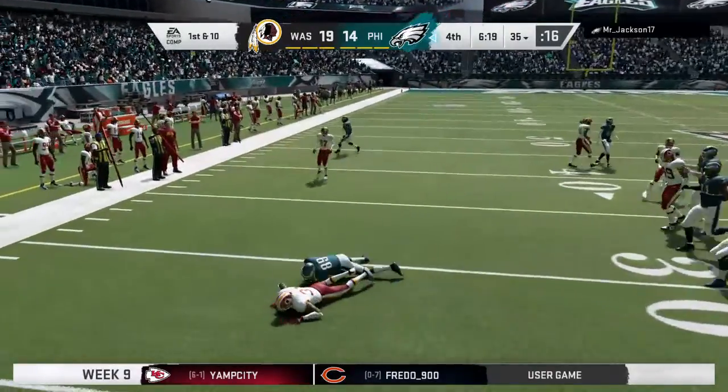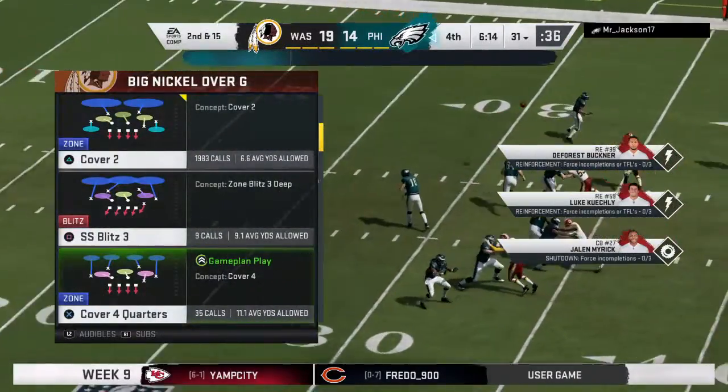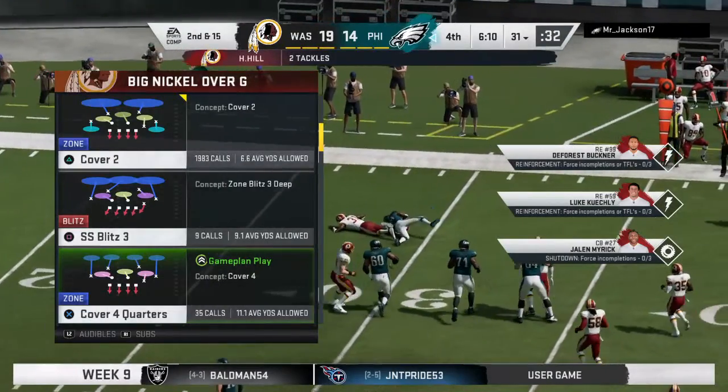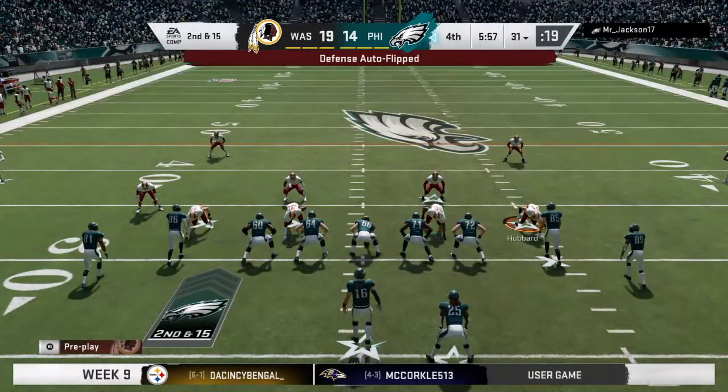Wentz now to throw. And he will lose yardage here to the 31-yard line. So a loss of 5, and it'll be 2nd down. Well, that wasn't exactly a thing of beauty. I know they completed the pass, but look at the yardage lost. I mean, who does that make happy?